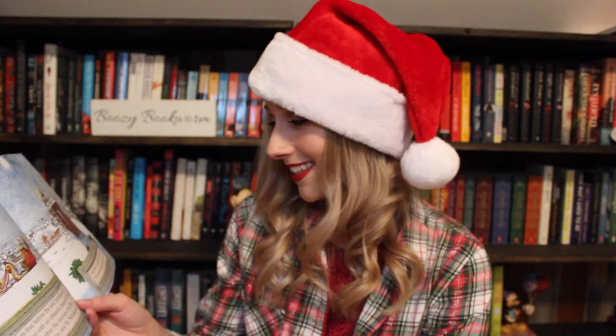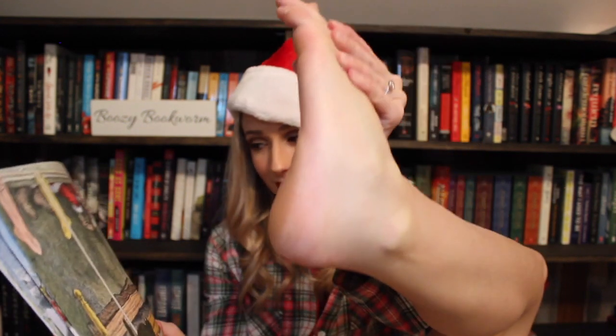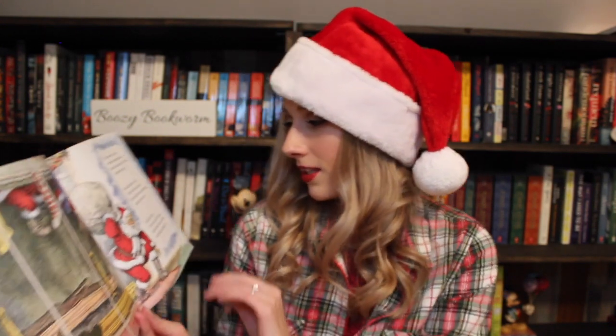And then in a twinkling, I heard on the roof the prancing and pawing of each little hoof. As I drew in my head and was turning around, down the chimney St. Nicholas came with a bound. He was dressed all in fur, from his head to his foot. And his clothes were all tarnished with ashes and soot. A bundle of toys he had flung on his back, and he looked like a peddler just opening his pack.